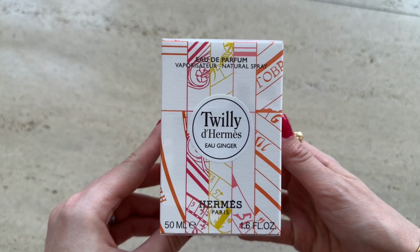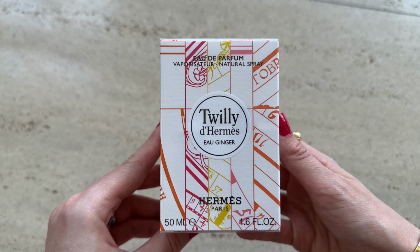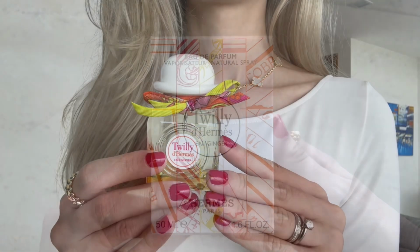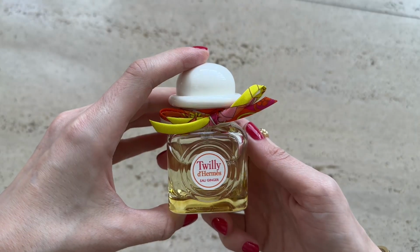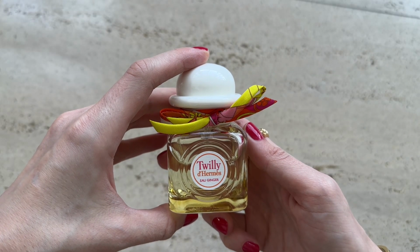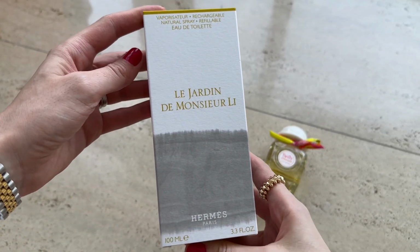Next up is the perfume that I recently discovered in Bangkok airport. I spotted it and I just fell in love with the scent. It's not too sweet, but it's also fresh. I just love it. And I also picked up this perfume, which I already purchased in the past.